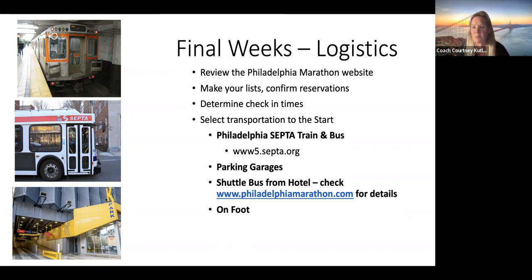Start to think about the transportation you're going to use throughout the weekend, and especially to the start. So Philadelphia has a really good metro system, SEPTA, train and bus. The website's listed here. There's also plenty of parking garages in the past, and I assume they'll have that this year. There have been a couple shuttle buses from hotels, so check their website for details. It could be something that's really close to you and something that's beneficial to use.